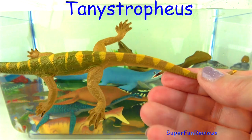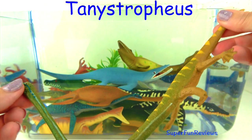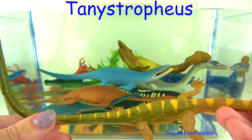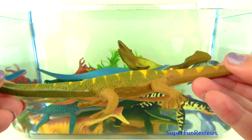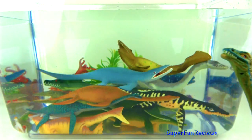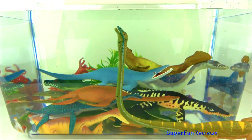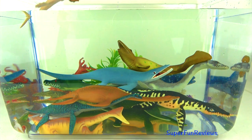Tanystropheus was 20 feet or 6 meters long, including a 10 foot or 3 meter neck. It could stand on the shore, but needed water to help support the weight of its neck and tail. It mainly walked on the seabed because it was not a good swimmer. It would sneak its head into a shoal of fish and quickly catch its prey.